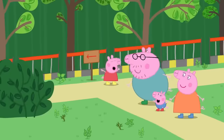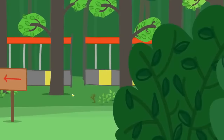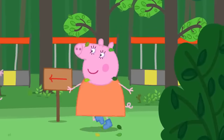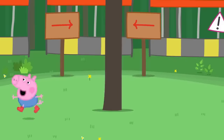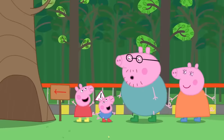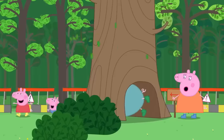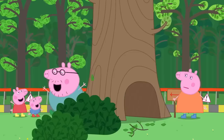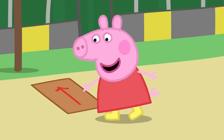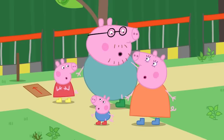Here it is. Oh. Peppa has found the first bright red arrow. And another. And another. But the next sign has fallen down. Wakey, wakey, Mr. Sign. Nobody knows which way to go.